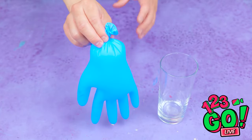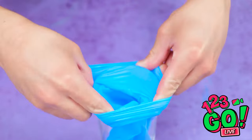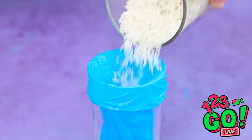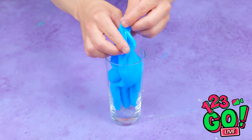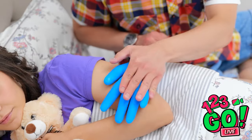I think I have an idea. This rubber glove will be handy. Get it? I'll place the glove in this glass. I'll fold the glove over the rim. I filled another glass with rice. I'll fill the glove with the rice. Now I'll take the glove out of the glass. And I'll tie a knot in it. I think this'll work. I'll just place it on Ava's arm.